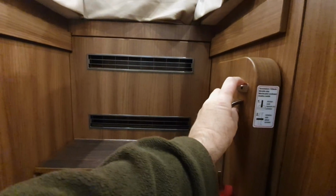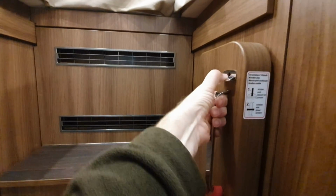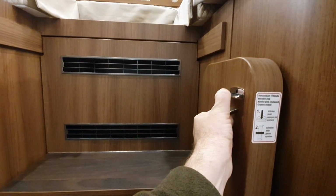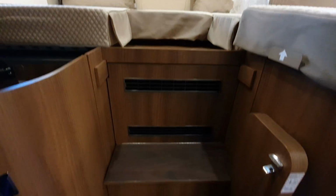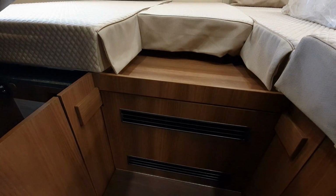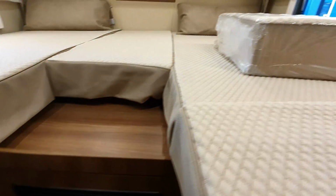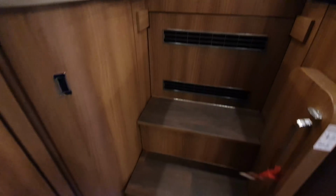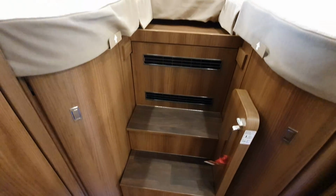Now this here steps up, comes out this way, and you can make yourself a bigger bed, and it's still easy to get in and out of. So that's the thing, goes in there, and you've got steps up. Well, that's much easier, isn't it, than having to use a ladder.